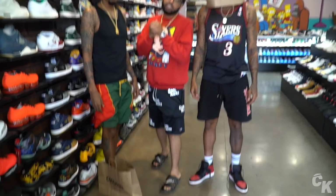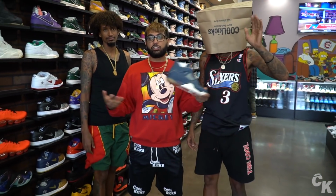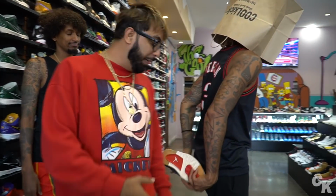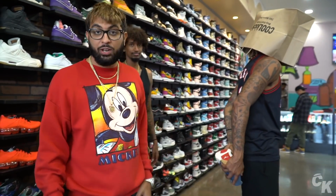We're doing a new challenge today. Guess the shoe and we'll buy it. Anyone out there, if they want a free shoe, put a Cool Kicks bag over your head. We're gonna put this behind y'all's back. And if you guess the shoe, it can't just be like Jordan 4. It's gotta be the exact colorway, the exact name.